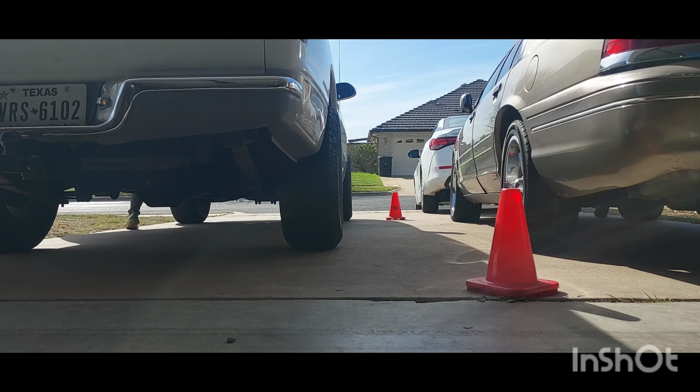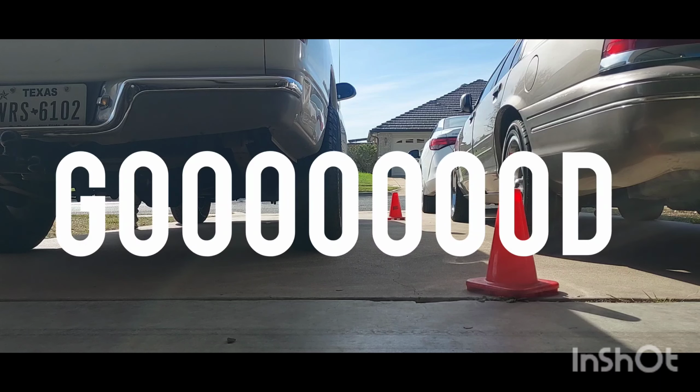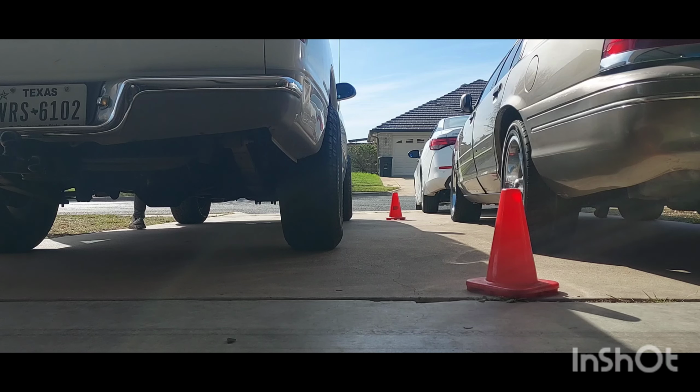Now I know this video has nothing to do with that truck, but that truck sounds good. I'm telling you, I almost don't want to get rid of it because of how good it sounds. But I've had my fun with it. It's time to get rid of it for real. But I pretty much gotta move these cars around so I can get to the Crown Victoria because I keep it at the back of the driveway. So yeah, I'm gonna stop talking.